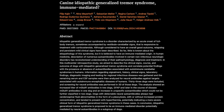This is definitely an area to watch in the coming years. So we've covered a lot of ground here today. What's the main takeaway for our listeners? I think the biggest takeaway is that this research gives us a whole new way to think about IGTS. It's no longer just this mysterious condition with no known cause. We're finally starting to figure out how the immune system might be playing a role in IGTS. And I think that's really exciting.